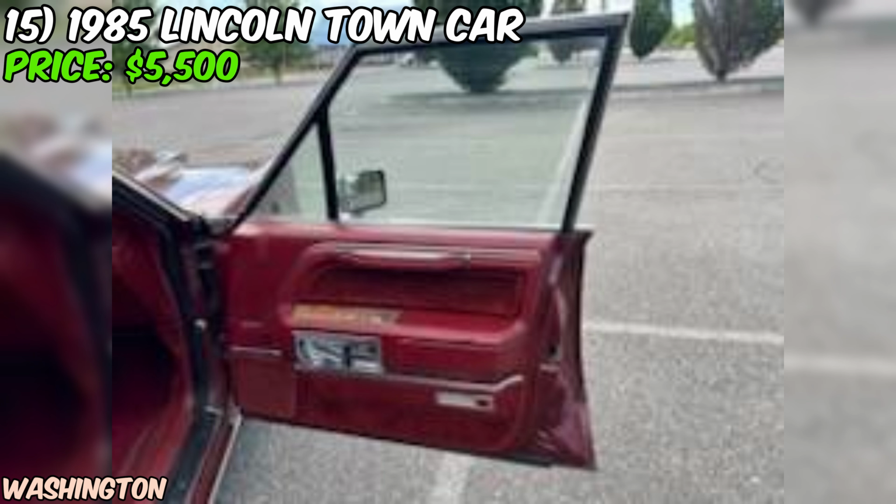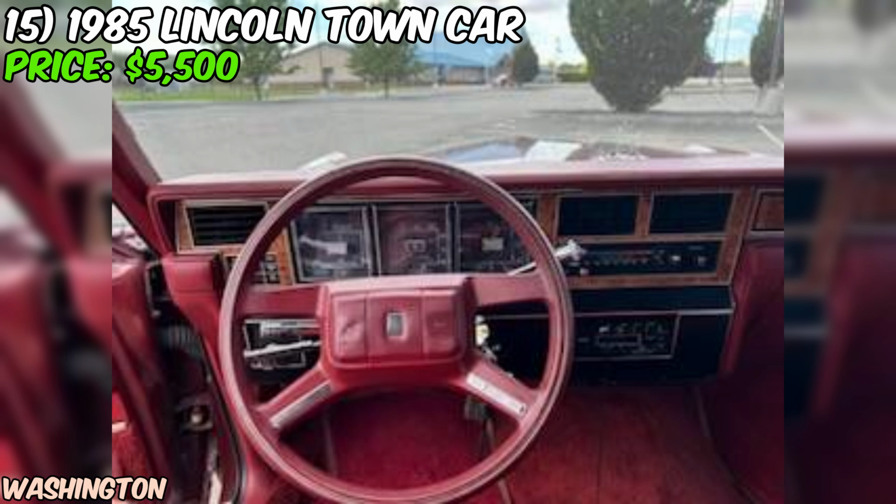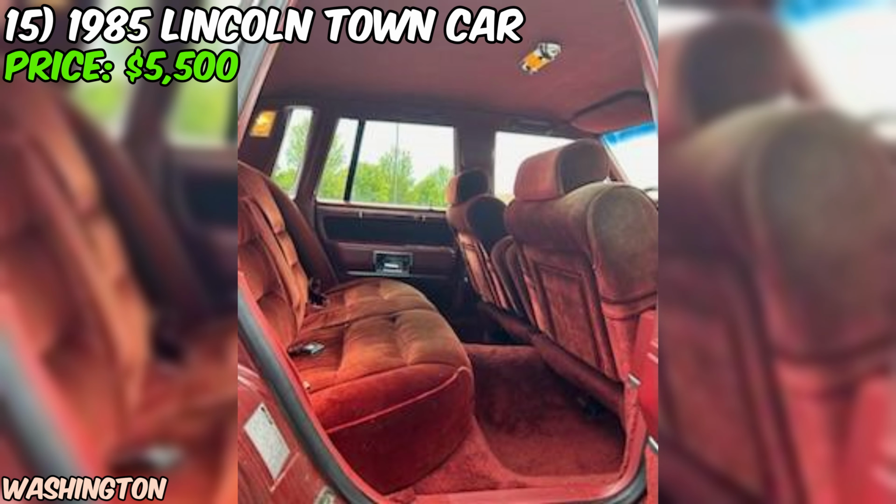The odometer has rolled over, so the actual mileage is unknown, but based on the overall condition of the car, it's clear that it hasn't been driven into the ground, and with a clean title, you can be sure that there are no hidden surprises waiting for you down the road.